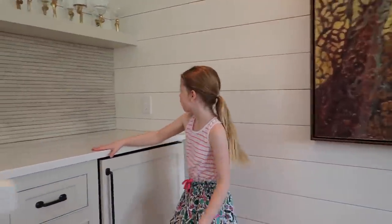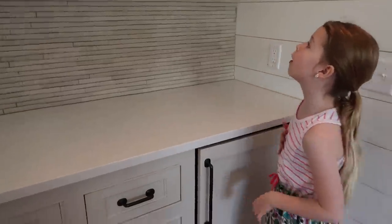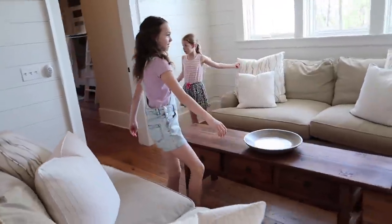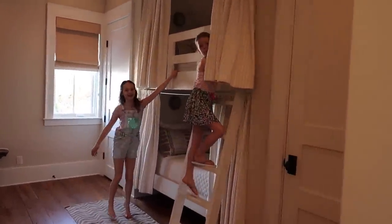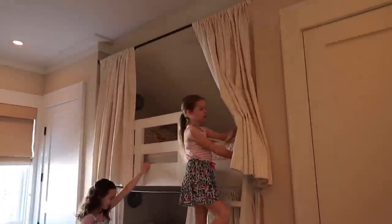What do we have over here when you first come up? A little area. A counter. Is this a refrigerator again too? Yeah. Oh, it is. And then over here is another seating area. And then there's a bedroom just this way, right? Yes. I wish we had this bedroom because look at this. I know. This is so cool.